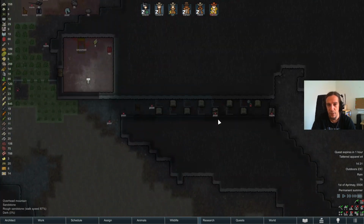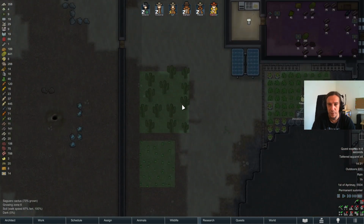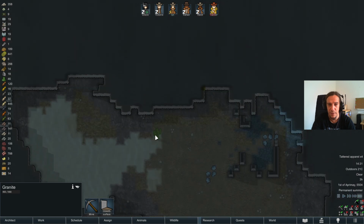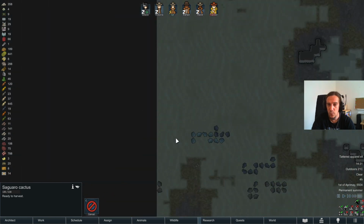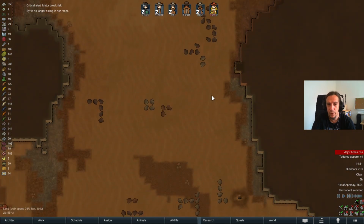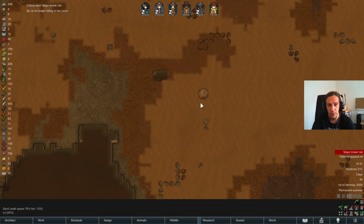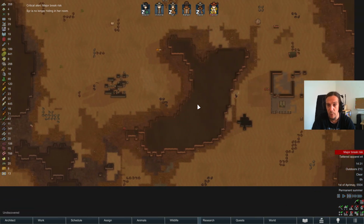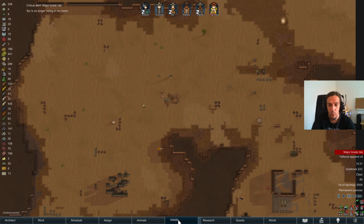This area here is a lot harder than I thought to play. A lot harder to play than I thought. I really didn't imagine it this difficult. We took such a tremendously long time to make ourselves at home here. And I remember the last time I was playing an extreme desert map, it behaved quite similarly.